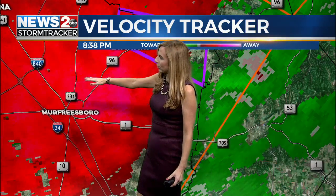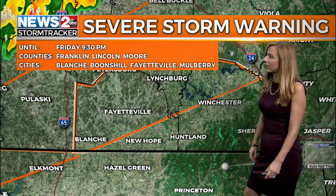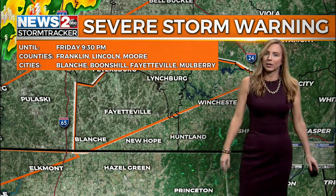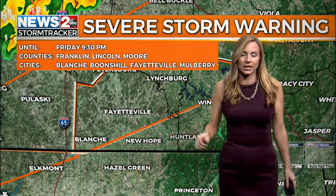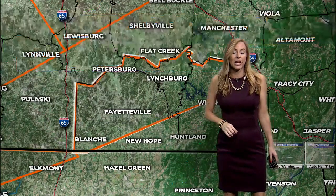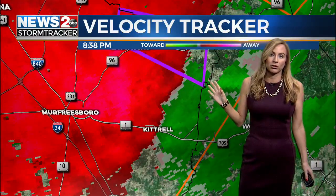We just got a new severe thunderstorm warning, so I just want to see what's going on there. Okay, these are down for our southernmost counties now. So Franklin, Lincoln, and Moore, you folks haven't seen much yet, but it's all coming to you next. Franklin, Lincoln, and Moore, you are going to have wind gusts in excess of 60 to 70 miles an hour, hail, heavy downpours. Right now, nothing is happening just yet, but it's all coming to you very soon.